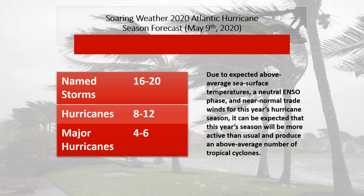All these factors, the above average surface temperatures, the neutral ENSO phase, and the normal trade winds for this year, it's all going to add up to a very active hurricane season and produce above average number of cyclones for this year. Now, going back to that La Nina probability, if that does come into the mix later on in the season, we could be seeing even more than this forecasted total. But at the time, we're going to have to just take things one step at a time and see how things progress with that. And so this is my initial forecast for this hurricane season.